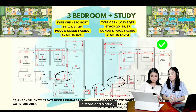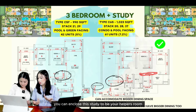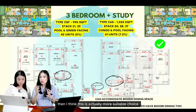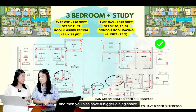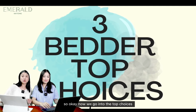A store and a study. If you have a helper, you can enclose this study to be your helper's room. So I think if you have a bigger family type, this is actually more suitable. It checks all the boxes for this. 1023 square feet, got study, got storeroom, and you also have a bigger dining space. WC yard also. So okay, now we go into the top choices.